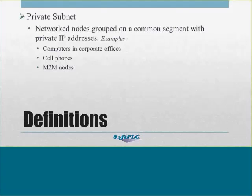The next thing I want to talk about is a private subnet, and this is key because this is where you can get security for your devices. So a private subnet is a group of nodes that are networked together on a common segment with private IP addresses. So that means that they're not published on the internet. They're not available to anyone. So for example, when a corporation has multiple offices and they set up their structure, all those different computers can talk to each other, but I can't go in and talk to somebody at Indusoft's computer, for example, unless they allow me to do so.